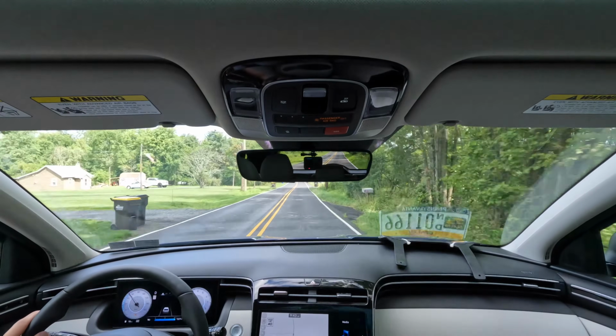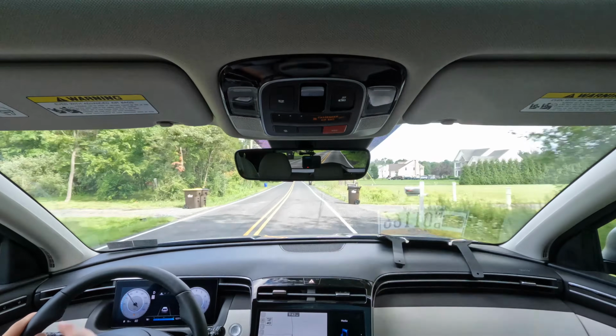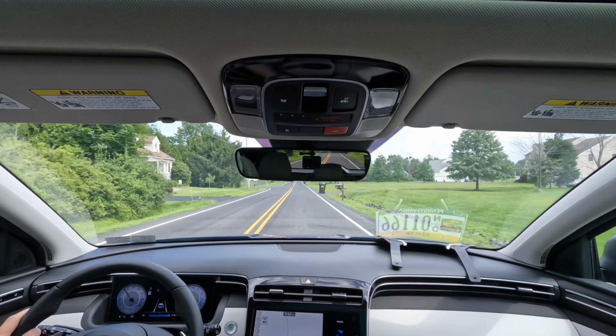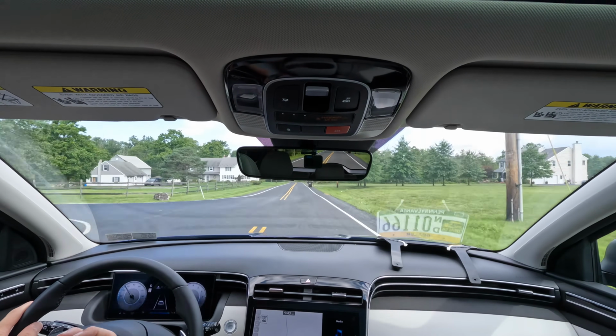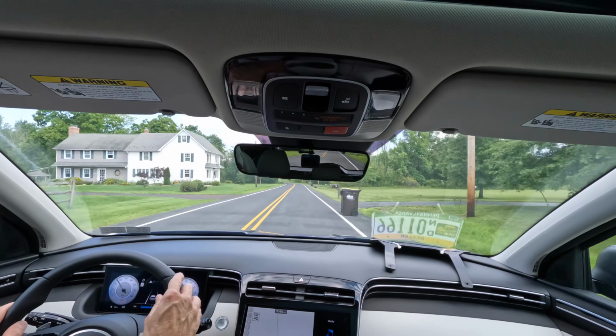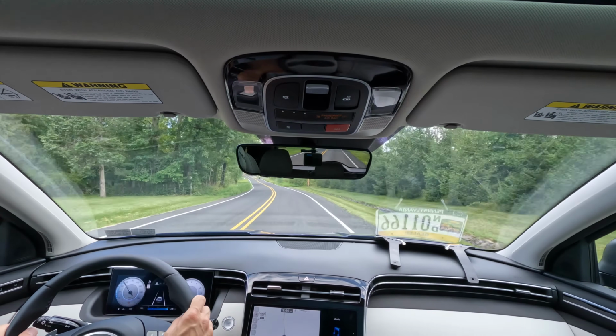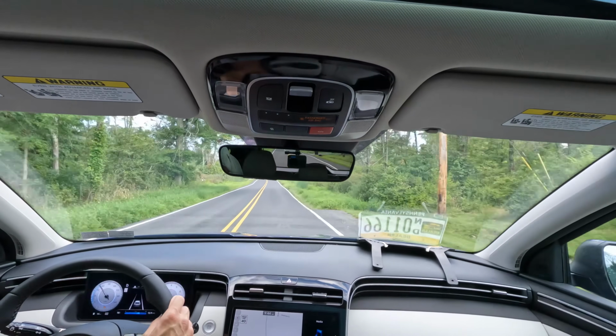The seats, I like them, but they're a little on the firm side, to feel a little bit like a European-feel seat in this Tucson. So, just so you know, not really cushy, but it's still nice and comfortable, and I like them. But now we go back down the road, and it is just a piece of cake to drive.